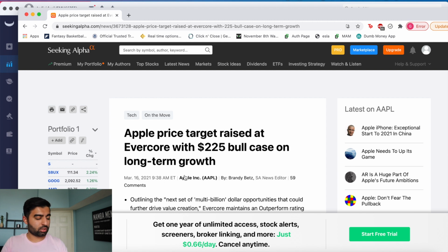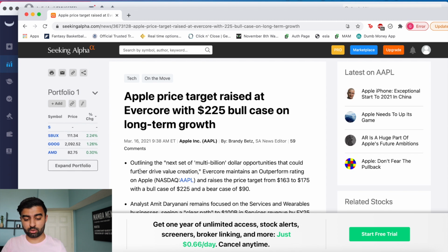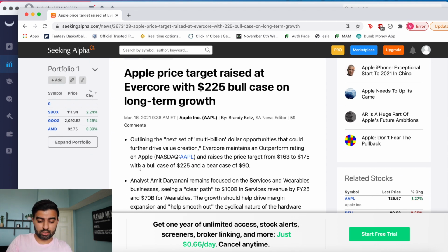Somewhat related to that is this article here, and this is actually a price target increase. What this individual, analyst Amit Daryanani of the firm Evercore, is talking about is the next multi-billion-dollar opportunities that could further drive value creation, and in that he's raising the price target for Apple from 163 to 175, right? So already 163 is a great kind of upside from where we sit today, but if we talk 175, that's kind of taking it up another notch. So that's great news for us.